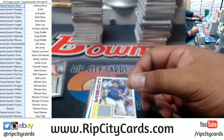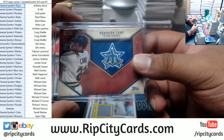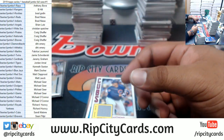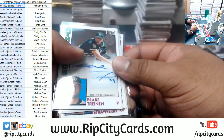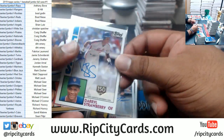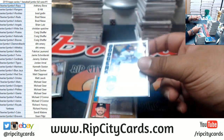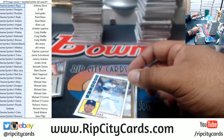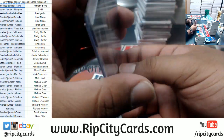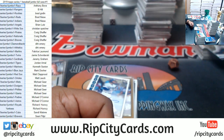Got a couple patches here as well for the Astros, Alex Bregman. Mariners, Robinson Cano to 25. And for the Cardinals, Yadier Molina. In autos, we have Blake Treinen, A's. Jake Bauers, Rays. Darryl Strawberry, Mets. Travis Shaw of the Brewers to 50. Max Muncy of the Dodgers. And last but not least, Masahiro Tanaka of the Yankees. 25-25. Little eBay 101 right there. Very nice. And that's going to do it for the break. Thank you, folks. We'll get it out.